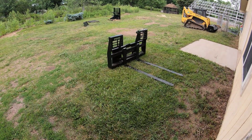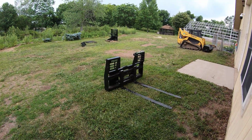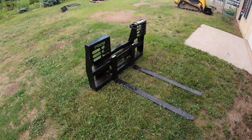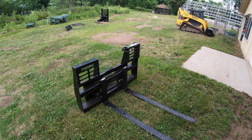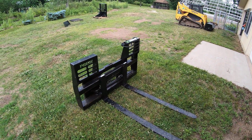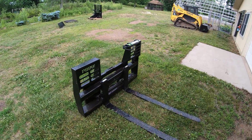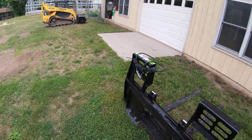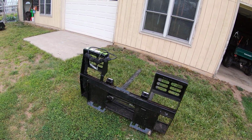It's their shipment. So here we are the next day. It's June 30th. These are the forks. I got these from Prime Attachment last fall and got to use them this season so far. They've worked absolutely fantastic, have done a great job so far. They're built very well. I'm real happy with them.